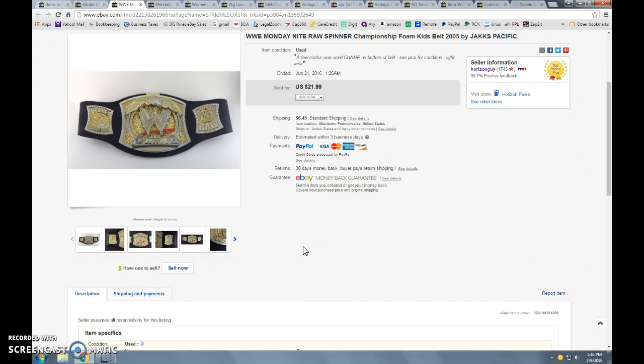$18.69 on this. If you ever see these, they're very popular. Obviously, you all probably know out there how popular the wrestling figures can be, rarity, etc. But these belts, I've sold quite a few of these, and they usually go for within that $15 to $25 range, but some of them are a little rarer and go for more, especially if they're in good shape.